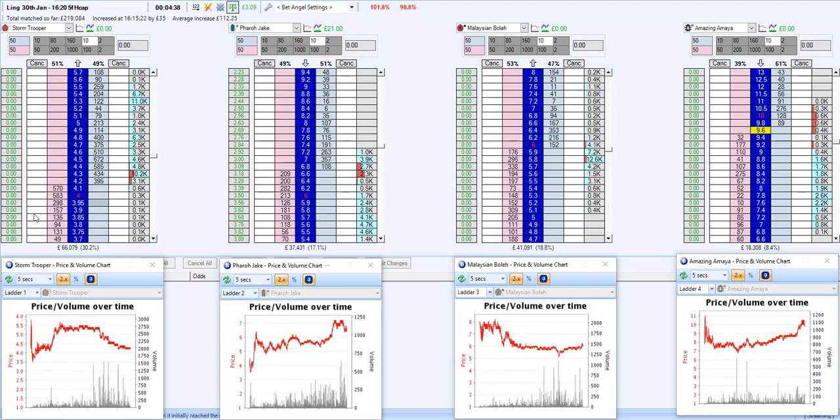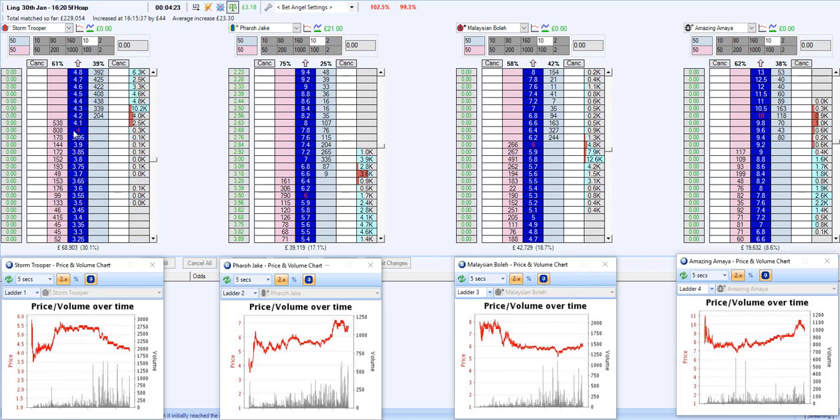I'm probably going to jump on the favourite here. I'm very, very tempted to lay the favourite because it's come in a long way since the start here, from 5.5, 5.6. If it crosses the 3, if it crosses the 4 here, I'm very tempted to lay it. But at the moment, I'll just wait and see here.